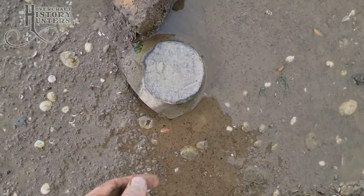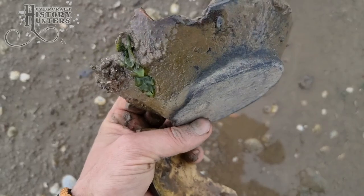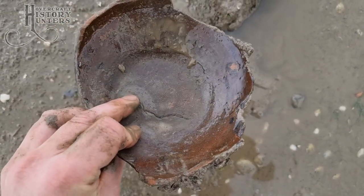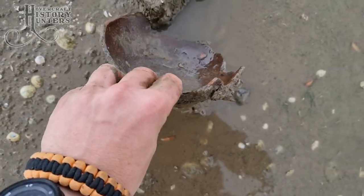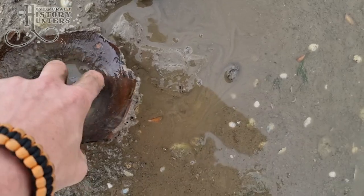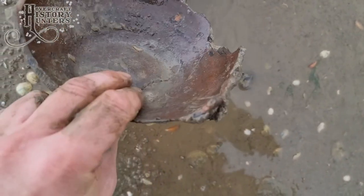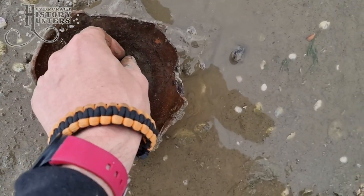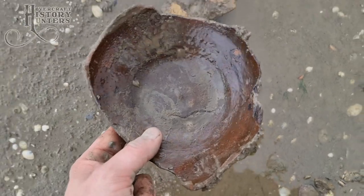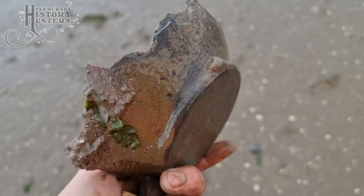Oh, that's a nice big base. Oh, that is interesting. I don't know about that. Oh, it's a little creature. Let's try and free him. There you go. Little shrimpy. Yeah, he doesn't want to leave. He's gone. Possibly medieval, maybe Roman.